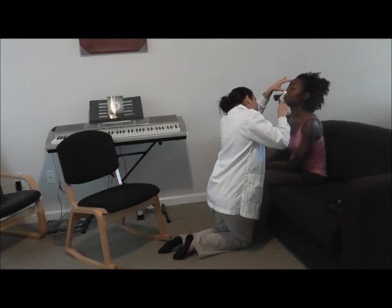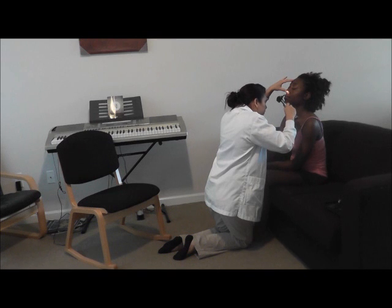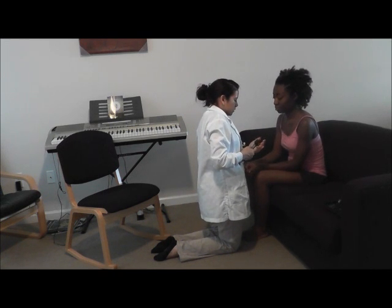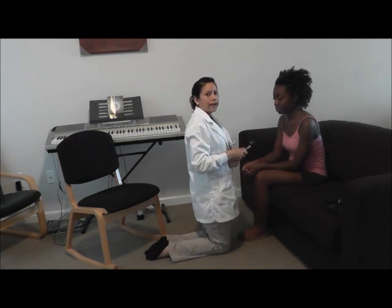Okay. Nasal mucosa is pinkish red and moist. The septum is non-perforated. It's not deviated either. You can look down. The turbinates do not have any white exudate.